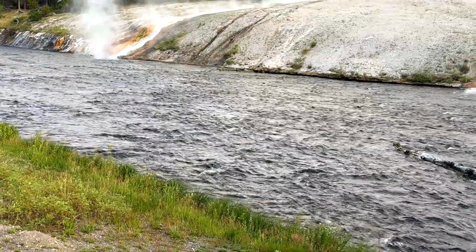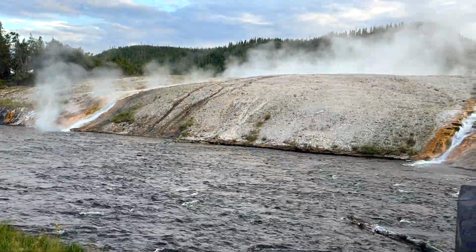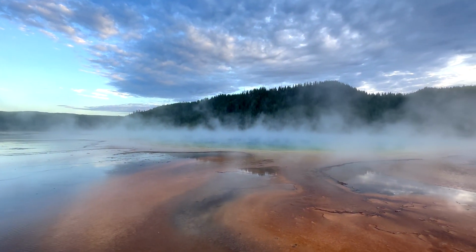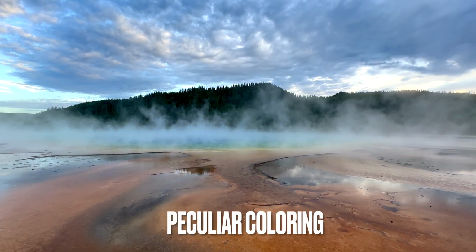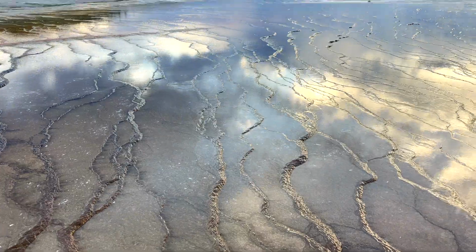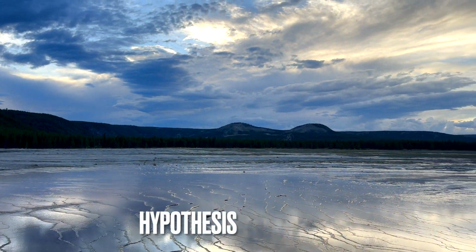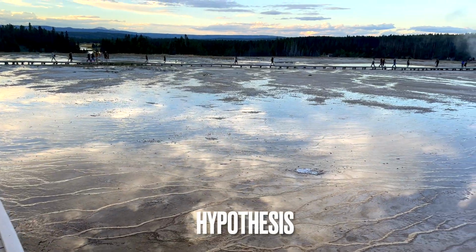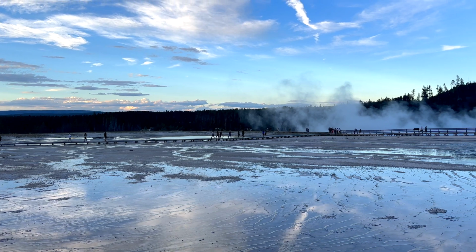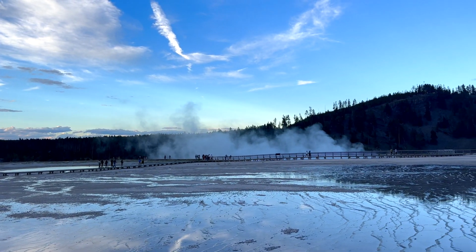Some interesting things regarding science. It's the largest and deepest hot spring in all of Yellowstone. They said that its main feature is not the size of the spring but its peculiar coloring. That was noticed first in 1871 by some geologists who frequently visited the area to study it. However, the hypothesis is not as fascinating as the result. They said that there is a presence of bacteria in the water. These organisms only develop at very high temperatures and multiply along the edge of the water source.